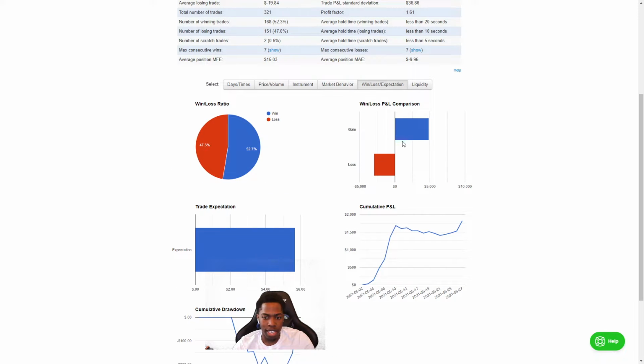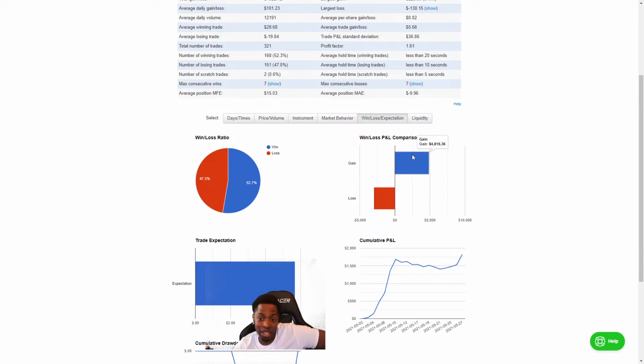So win-loss expectation throughout the month, and this is kind of crazy. Throughout the month, we did $4,800, but we also lost $2,900. So this is interesting. I thought this was a very tight month when it comes to the losses, so maybe I missed something there. I'm gonna have to revisit some of these days and see, did I give back profits off the highs? I can't remember giving back a lot of profits. So this is an interesting metric here, doing 4,800 but then losing 2,900, almost $3,000. So that's a little interesting there.